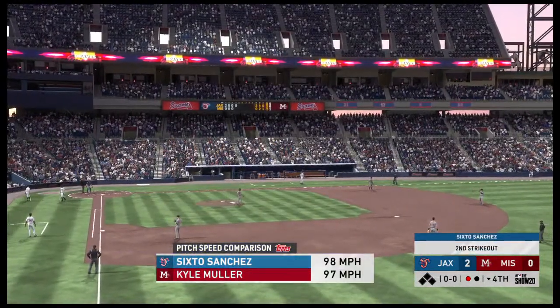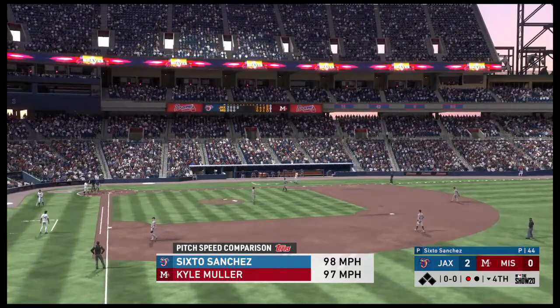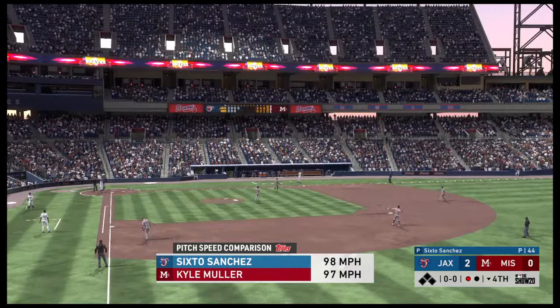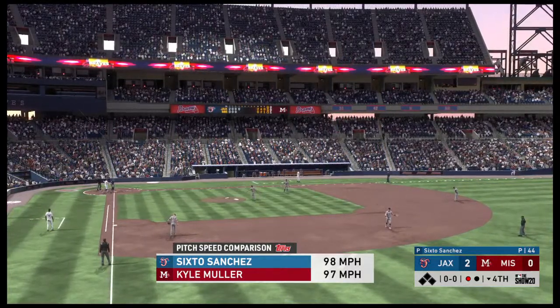So with that, let's call on the guys in the graphics department to put up the pitch speed comparison for the 2 starters. And boy, you can see it there. A couple of power arms out there as both of these guys are working in the high 90s.